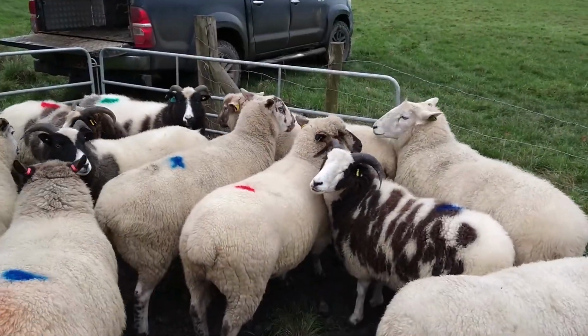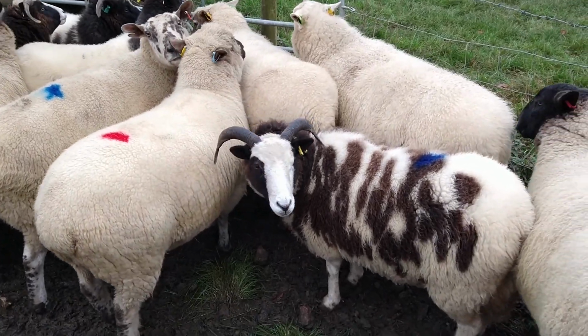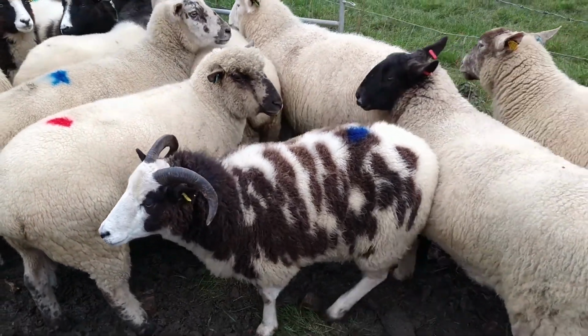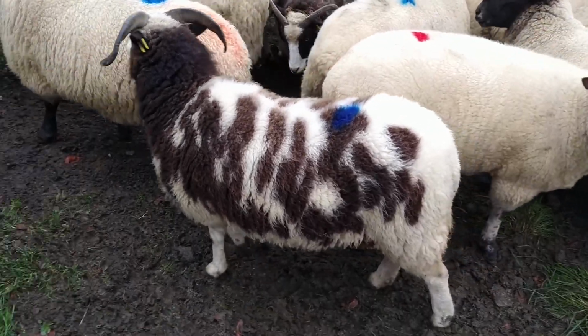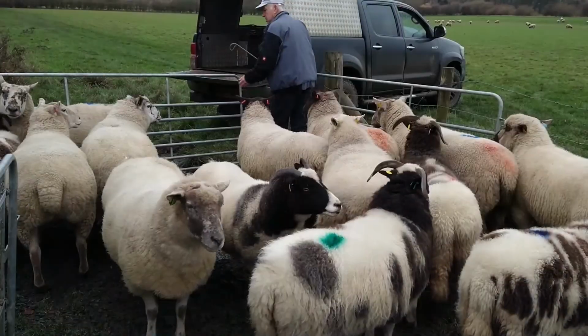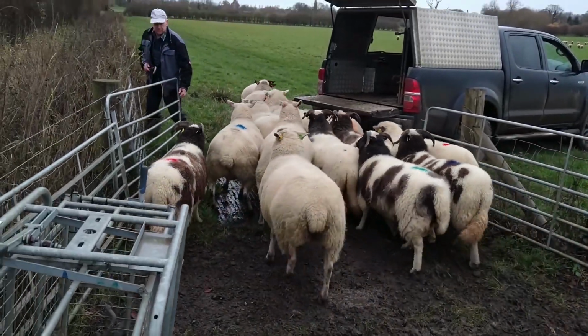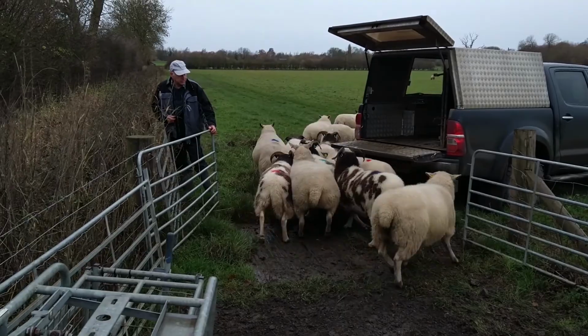Farmer Jonathan put on a blue dot on her back, just so that we remember she's going to have 3 lambs. The sheep with a green dot isn't having any lambs. The ones with no dot are having 2.